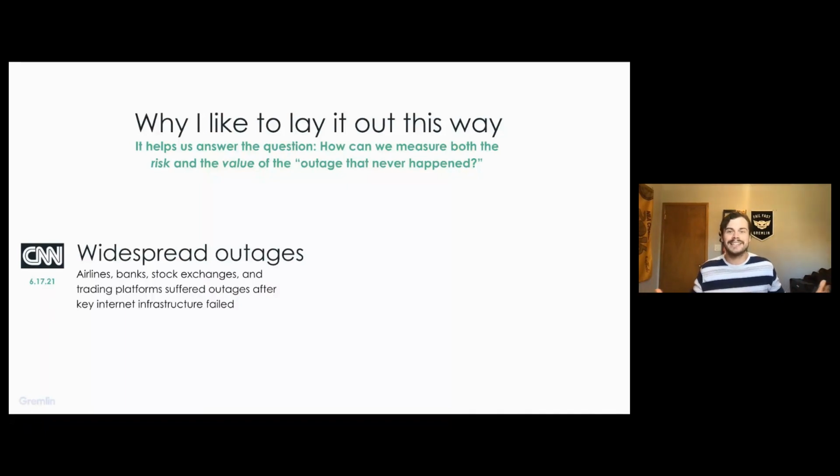Because the reality is, while we don't promise by any means that issues won't occur, prioritizing resilience and reliability can definitely prevent a decent amount of them, right? And can make them much easier to recover from. So how do you quantify the value of that outage that never actually occurred?